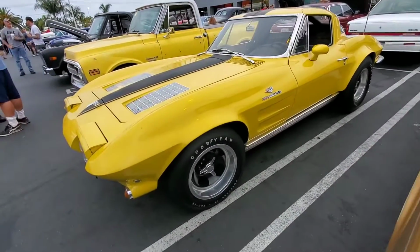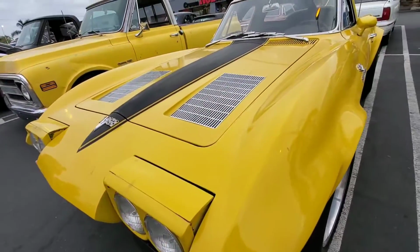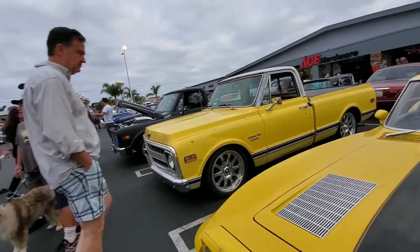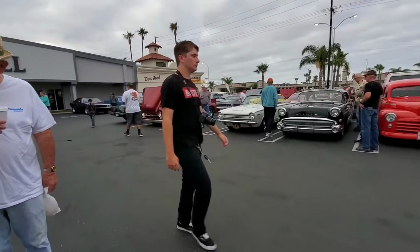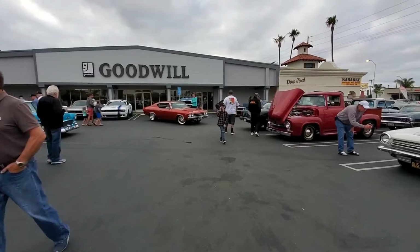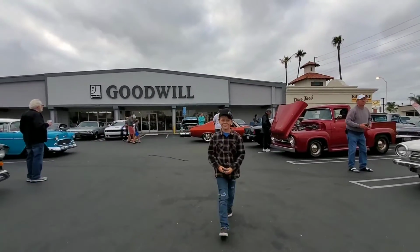We got a yellow Corvette right next to it, fuel injected. I think it's a split window, 64. Yellow C10 truck. Back over there, we got a look at the rumble of that 69 Malibu rolling out with Chevelle.